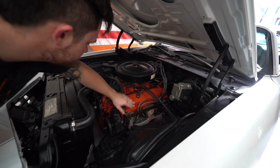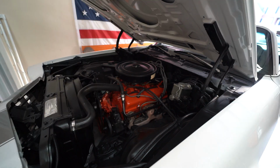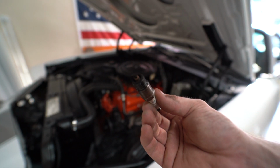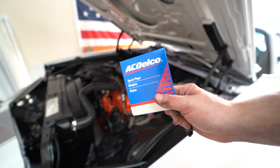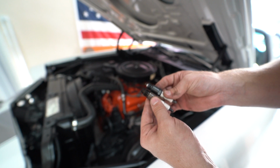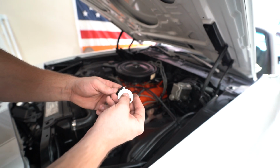Since I'm performing a pretty mild tune-up, I figured the first thing I should do would be to replace the spark plugs. So I made sure that the engine was cool, then I pulled the spark plugs that are in it now to replace them with some original AC Delco spark plugs. These are what would have come in the car back in 1973. Where's your AC Delcos? And I don't know if these are gapped, but we want them to be gapped at about 035.